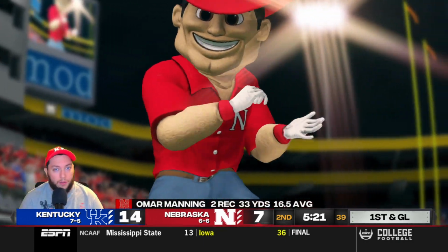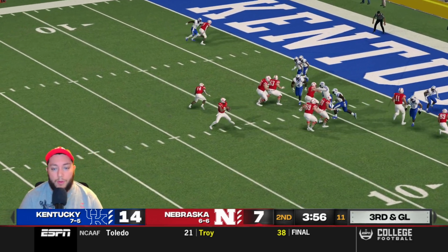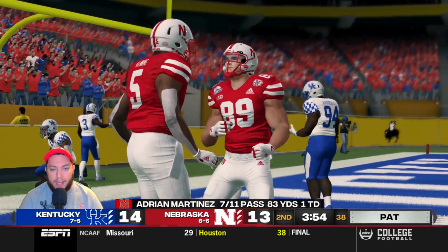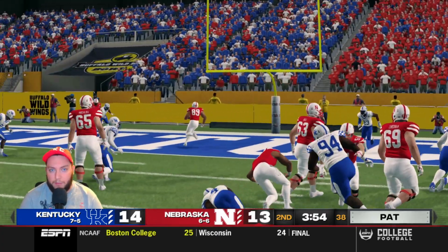They have the ball 1st and goal once again. So that makes it 3rd and goal. Depending on how this play goes, they might be going for it on 4th down. 3 wide to the right-hand side. He's going to look to throw. He's got his man over the middle. It's over Oliver Martin. I cannot get his nickname right. Oh my God. Words are not my friend right now, but touchdowns for Oliver Martin are.